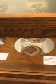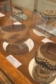Pretty darn cool idea. You'll be seeing more of this around with the baskets and mirrors.